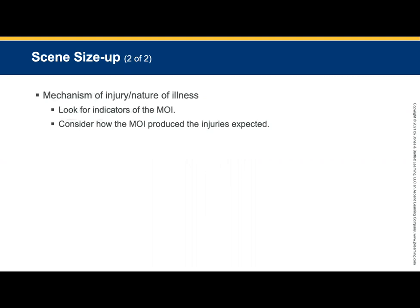Look for indications of the MOI. What is their mechanism of injury? Why do I need to know this? Well, what type of injuries do I suspect from this type of injury? Consider how the MOI produced its injuries. What can I do to make it better? What am I looking for to improve this patient? How can I make them better? Because it's our job. We don't want to cause any further harm.